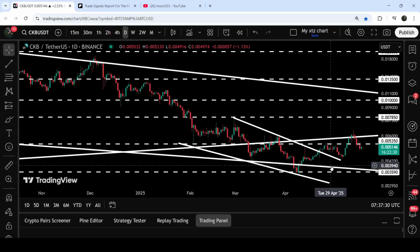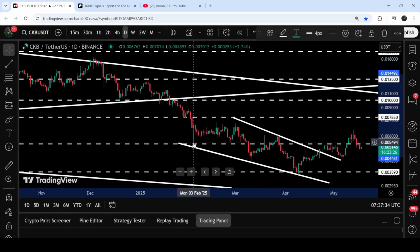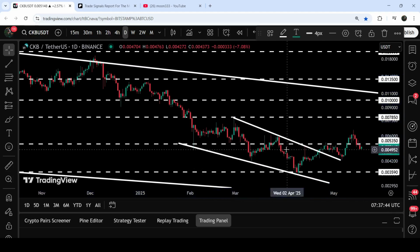CKB has recently broken out a falling wedge pattern. Here on the daily time frame chart, you can see that since after 3rd of Feb 2025, it was moving inside this wedge. We had a bounce, rejection, bounce, rejection, bounce, rejection, and finally the price line broke out the resistance.